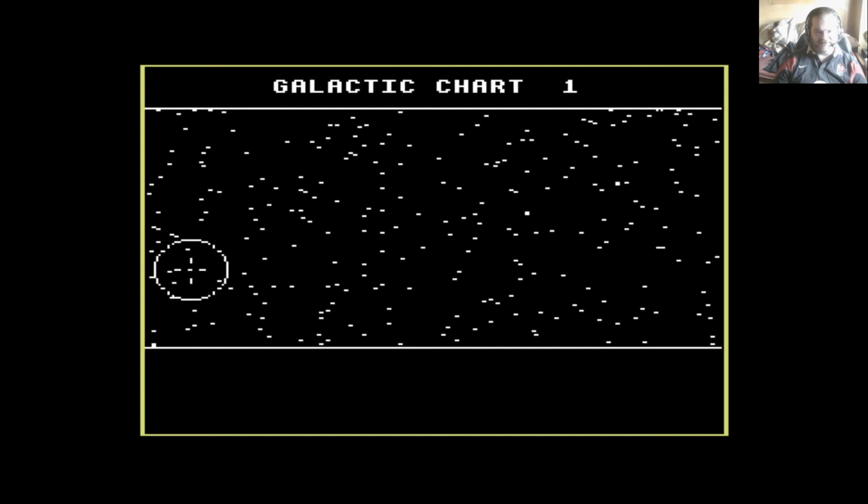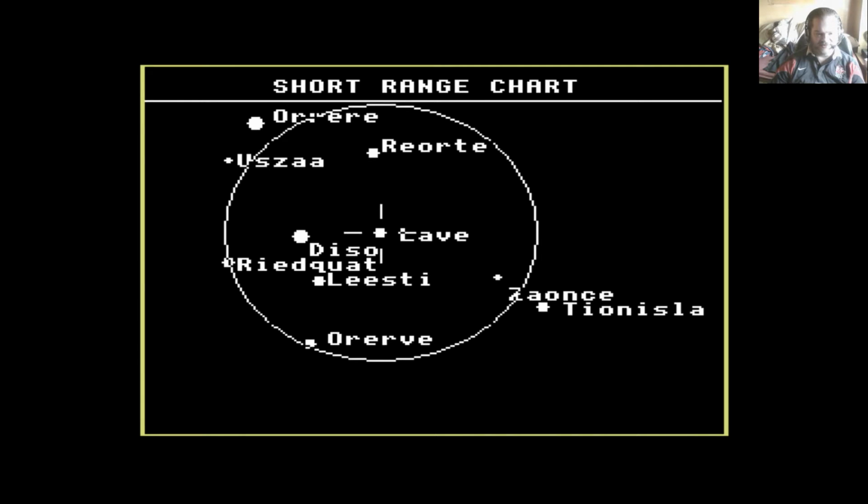Now here is the galactic chart. So we are in Galaxy 1. All of these dots you can visit. I believe there are 256 systems in each galaxy, and there are 8 galaxies. So there are a lot of systems you can visit. And to get from one galaxy to the next, it's always in sequence, so after this it will be Galaxy 2. That's where you use the galactic hyperspace thing. Again, that is a one-shot deal. Once you've used it, you've got to buy it again if you want to go on to Galaxy 2 or 3 or wherever. So this is the short-range chart.